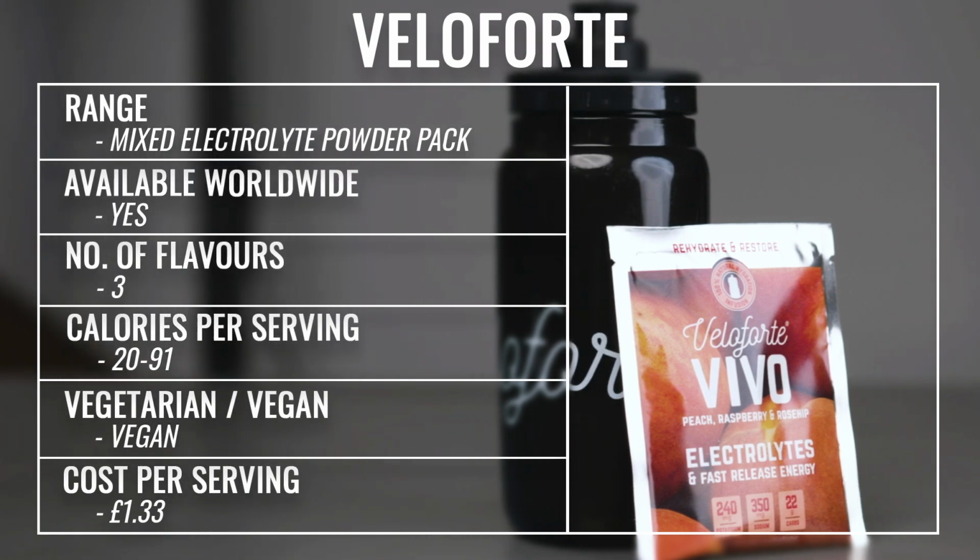And then Ativo is better still from a performance perspective, as it not only contains 22 grams of the fast release energy, but also has 75 milligrams of natural caffeine from guarana. Ooh. I know.